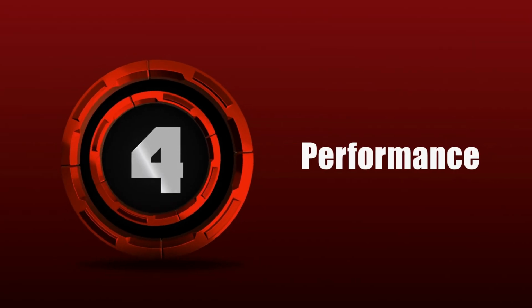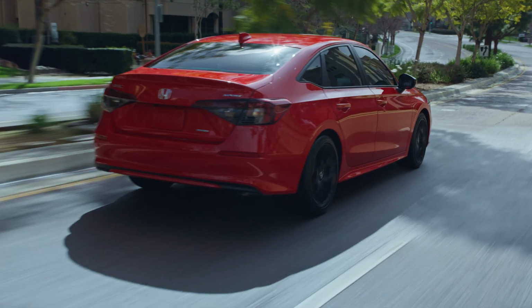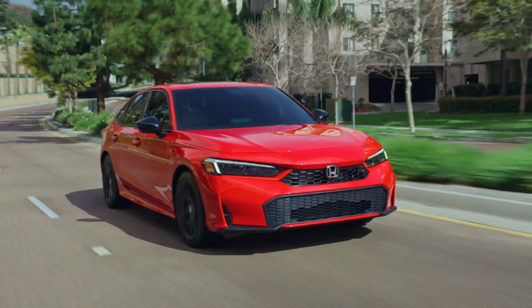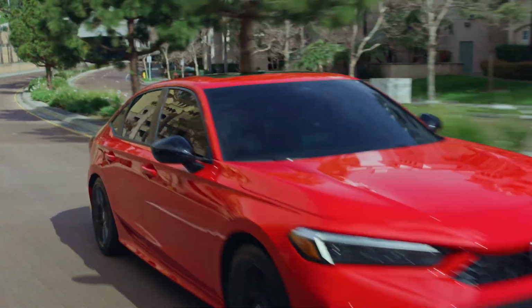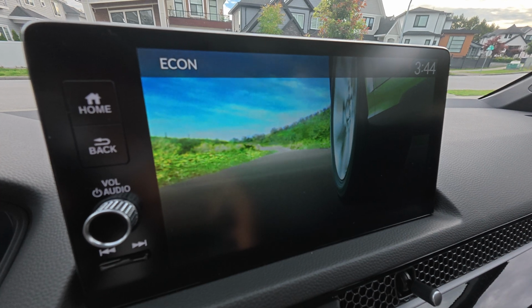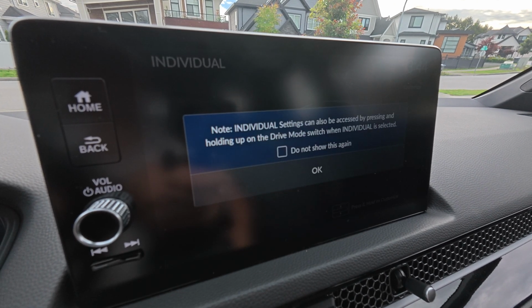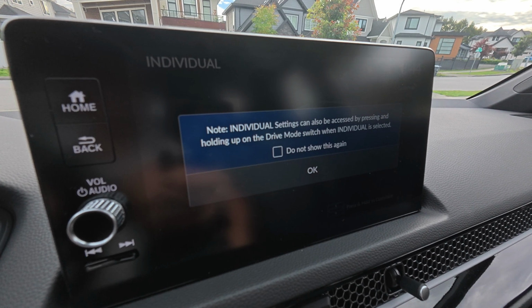Number 4, hey, performance. Yeah, we talked about efficiency. Go into our drive modes. Now on the Sport Touring Hybrid, we actually have one extra mode, which is an individual mode, but going to Sport mode, we mentioned 200 horsepower. This thing does have some scoot to it. Push down the pedal.